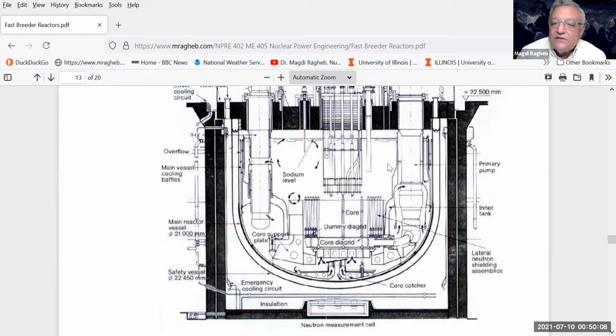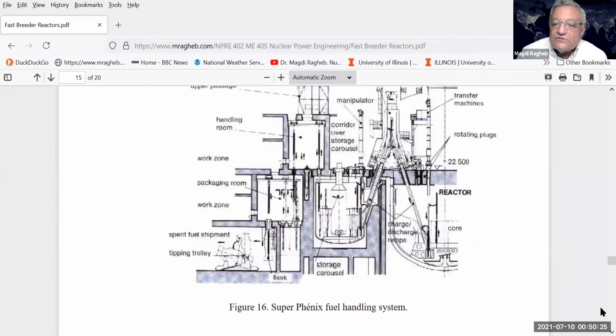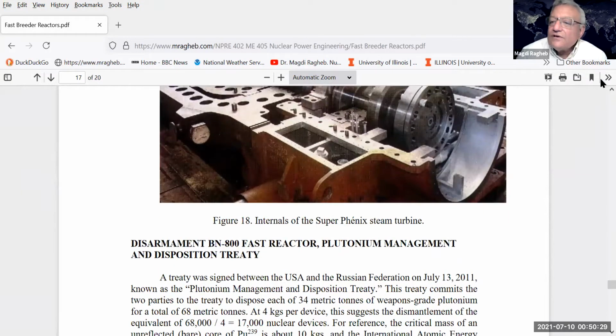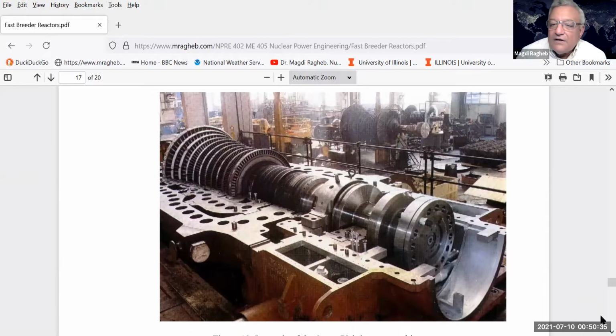It's not pressurized to 2000 PSI like the PWR or 1000 PSI like the boiling water reactor. However, sodium can be reactive with air, and provisions have to be provided for isolating the sodium from the air around it. This shows us again a dismantled turbine for the Supercritical, and you could see that's really very high tech.